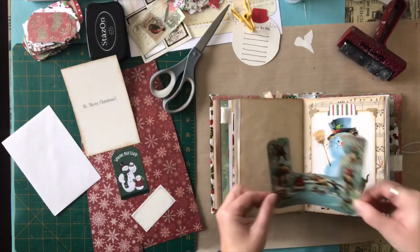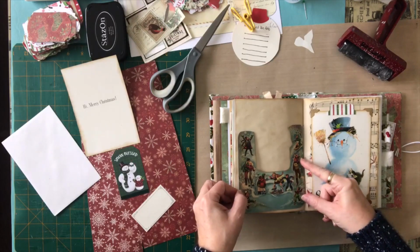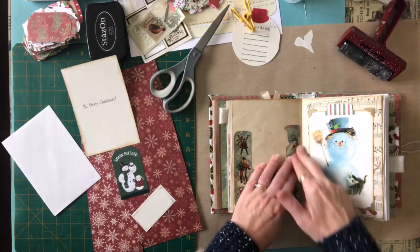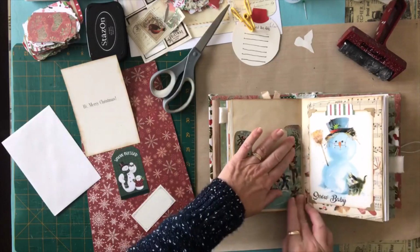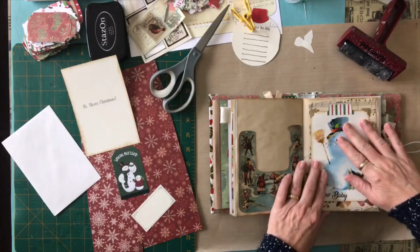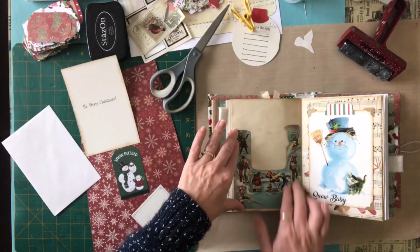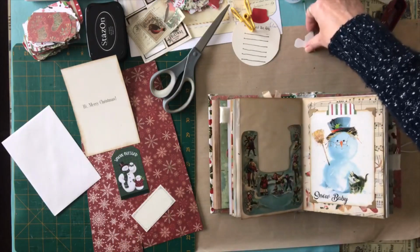All right, so let's put this guy down here. Yeah, I really like this little, this was all about snow, and so Snow Baby, he's my Snow Baby. And this is all the babies playing in the snow. All the little kids and people playing in the snow. I just really thought that was really cute.